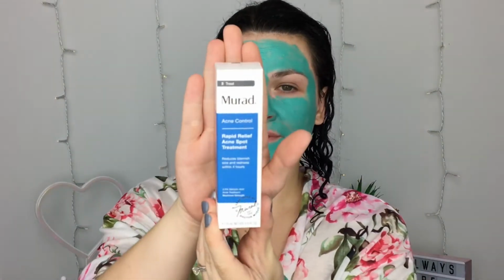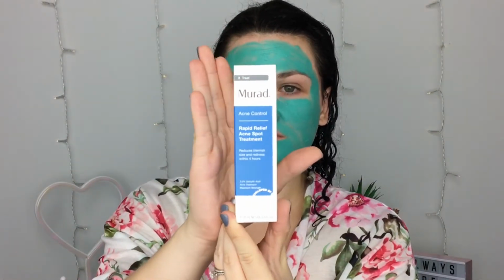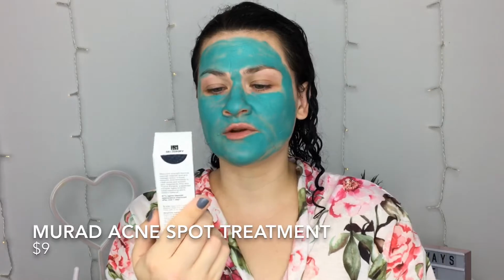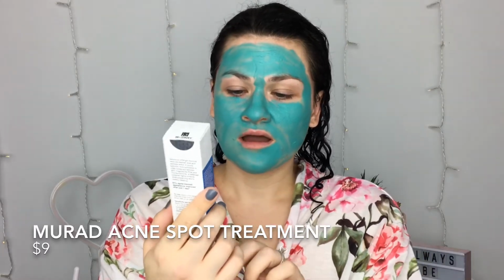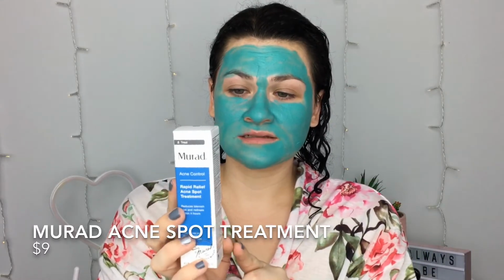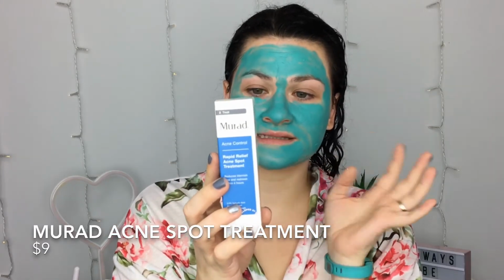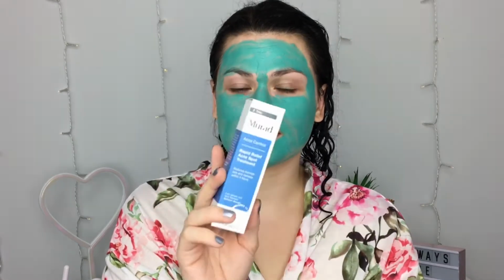All right, I got the Murad Acne Control Rapid Relief Acne Spot Treatment. I've never bought this before, but I read the reviews and they were pretty good. So it's 2% salicylic acid. I know it's just gonna be one of those things, you feel a pimple coming on, you put it on, let it sit there overnight, and hopefully it'll make your pimple go away. So I'm excited to try this out.